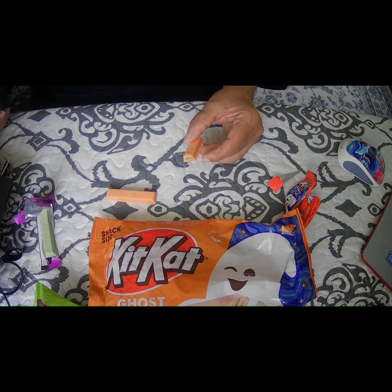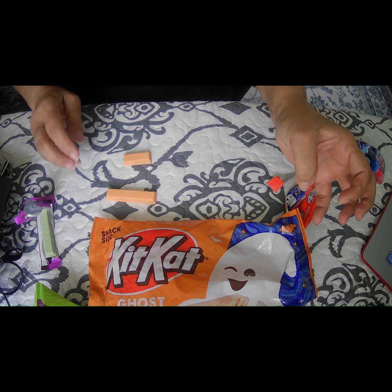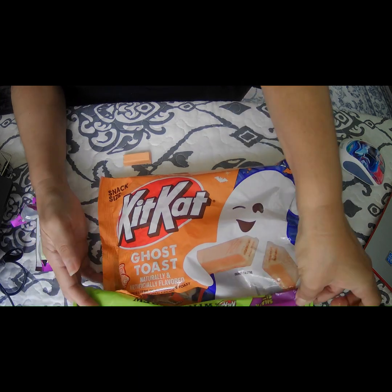Guys, this tastes like Cinnamon Toast Crunch. Oh my gosh. I'm gonna get diabetes. Heaven help me. These are good. Anyway, I recommend it. Thumbs up.